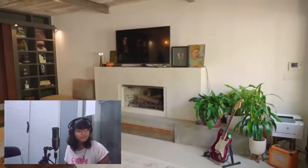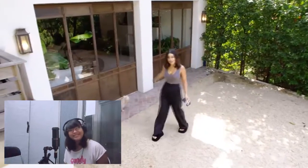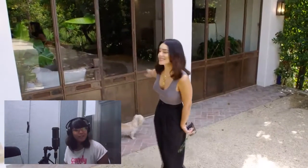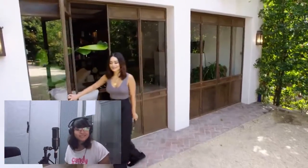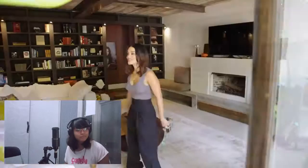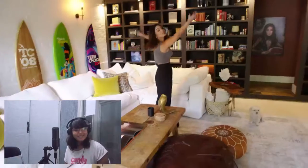Wow. So this is the guest house. Originally it was built as a carriage house, and now it's just our hangout room, TV room. As you can see, we have all of my Teen Choice Awards. They've been sitting in the garage for so long, and I finally was like, we should just put them out somewhere. So they have finally come home.